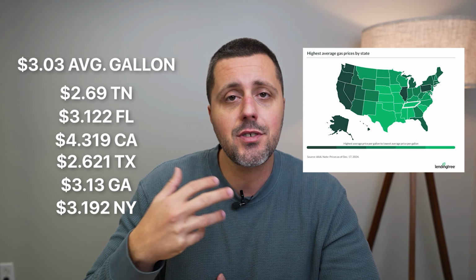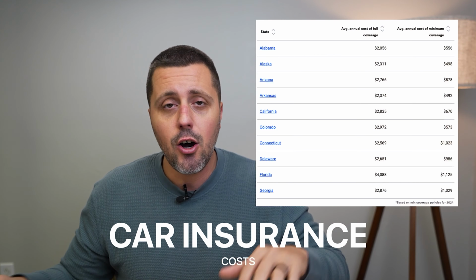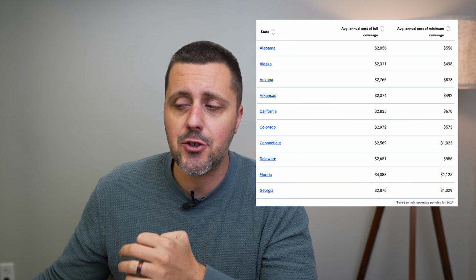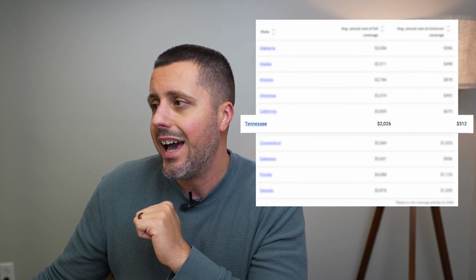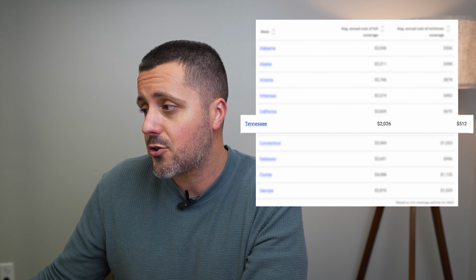And this is another savings that you're going to get from Tennessee by just living here. So since we talked about gas prices, how about we talk about car insurance? And I'm going to scoot over so I can have all the figures right here. And if we take each state that I have mentioned into consideration, Tennessee has an average annual cost of coverage of $2,026 and an average annual cost of minimum coverage of $512.